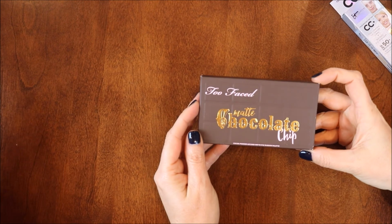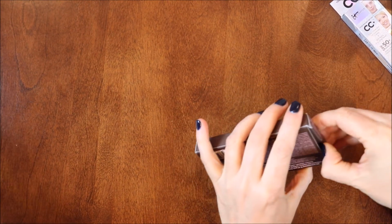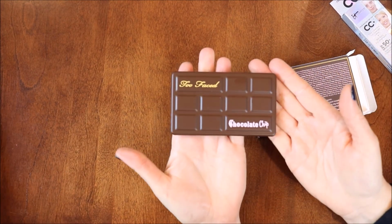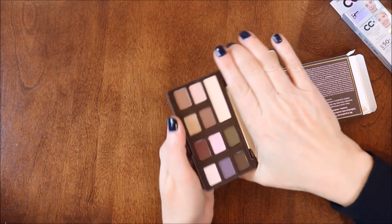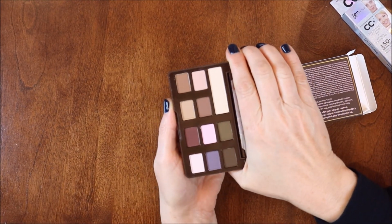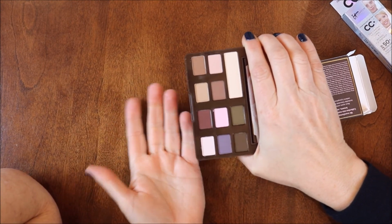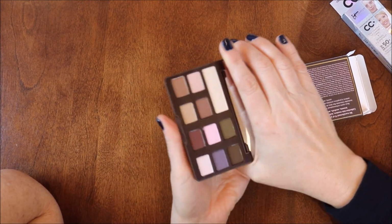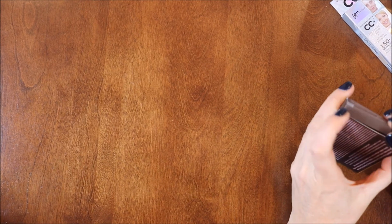And then last but not least, I couldn't resist this cute little Too Faced chocolate chip. I have the chocolate palette, but I've never seen the chocolate chip one before, and I'll show you guys. It's so cute. Look how little and cute that is. I know, that is so cute. I almost got that myself. But you can see all the pretty colors. This is like your base or your blending shadow, and then all your other shadows, and it's just perfect for travel. And again, that's what I got it for. So anyway, that is everything for me from Sephora.